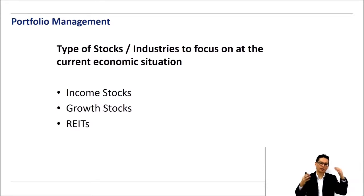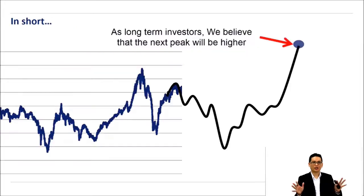So when we talk about portfolio management, we also talk about what type of stocks we should be looking at. In short, in summary, this is my game plan. This is a very important chart, so please pay attention to it. As a long-term investor, we believe that the next peak will be higher. I have enough evidence to prove that the next peak will definitely be higher than the previous peak. So our game plan is this.